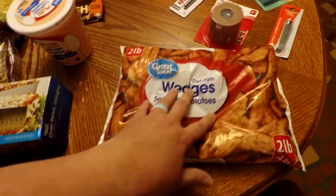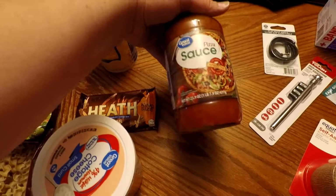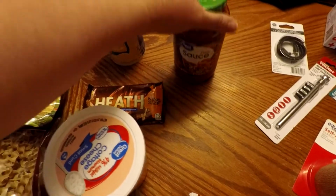Got some seasoned potato wedges. I don't buy these often, but every once in a while for a quick meal, it's good to have that. Got some pizza sauce. I wish I would have gotten it from Sam's like I normally do, but I forgot. Got my daughter a sports bra. We don't need to talk about that anymore, though.